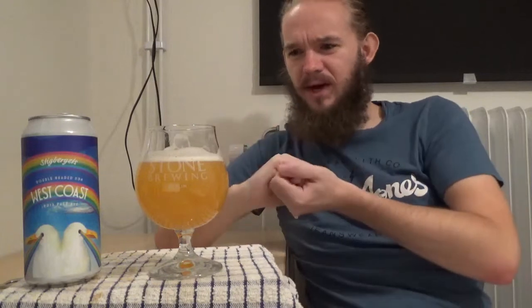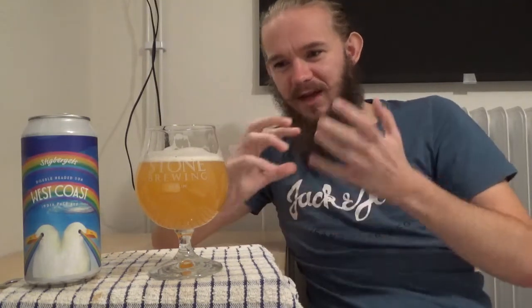Yeah, that's pretty nice actually, but it is kind of what I expected it was going to be. It's a nice, easy drinking, sessionable IPA, and I do remember the West Coast IPA being like that. Definitely not as adventurous, I think, as some of the other beers that they've done, but just really solid actually. I think that's what they were going for.